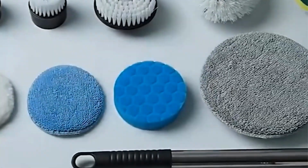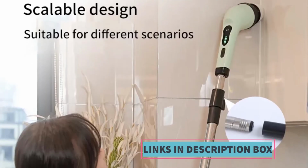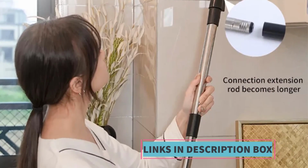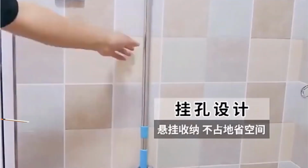With adjustable speed settings, users can customize the cleaning. The electric cleaning brush provides a practical and time-saving solution. Its versatility and convenience make it a valuable addition to the arsenal of cleaning tools, helping users achieve a higher level of cleanliness. And Product 4 Product name.